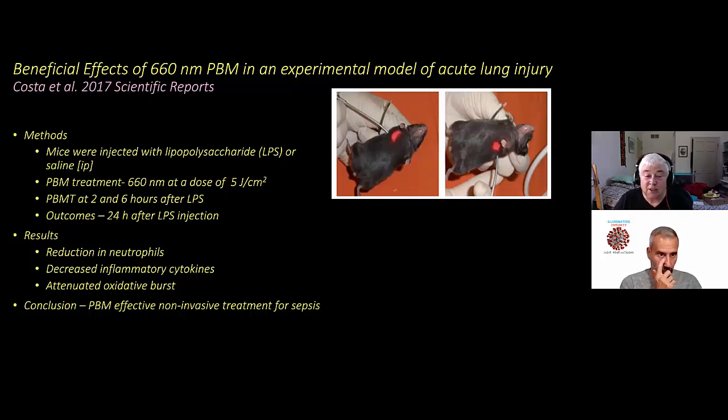That is probably not going to work. Interestingly, it generally doesn't cause harm. It just doesn't work. But if you're usually between 3 and 9 or so, depending on the system, maybe 3 and 15, 20 joules per square centimeter, we usually stick around 4 to 5, we're in that sweet spot that works. It works in the eye, it works for wound healing, and apparently it also works for this particular model of pulmonary sepsis.